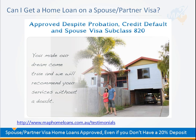Finally, we have Ben and Carmen from Townsville, and they were buying a property. They had a few issues. They had a credit default from when Ben was travelling. They had just moved to Australia, so Carmen was on probation, and she was also on an 820 spouse visa. We had that all approved. They were very good, strong applicants. There were a number of issues that would knock out a lot of banks, but we got them approved at a very good rate, very quickly, despite those issues.